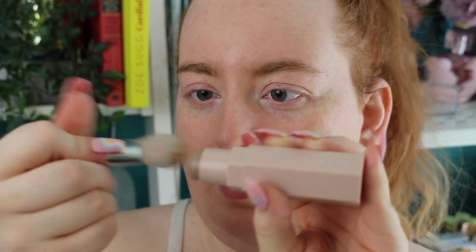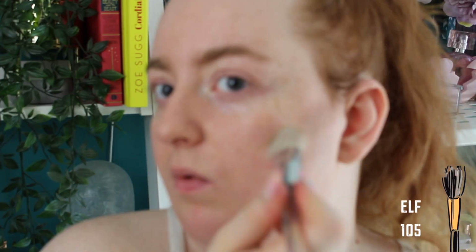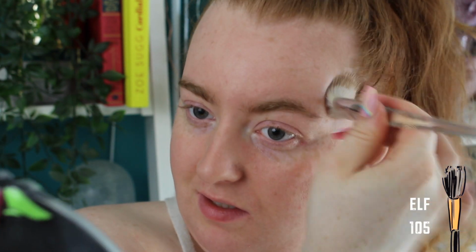And I just like to apply it to my brush like so, just because I find it easier to blend very quickly when it's already on my brush. And then I just stamp product where I want to contour or bronze for the day, and I tend to do this very roughly because it's under foundation. So it doesn't matter too much, but I do like to blend it a little, you know. I stamp it where I would usually contour.